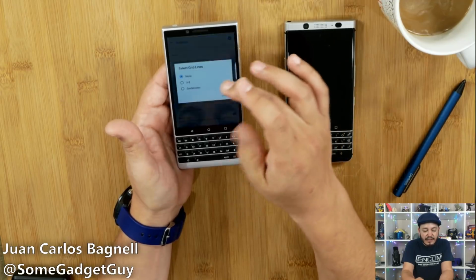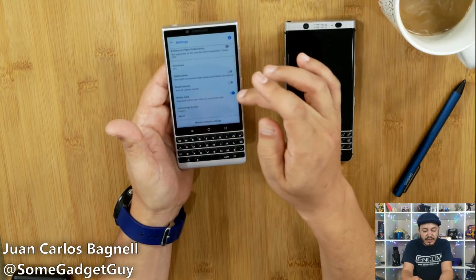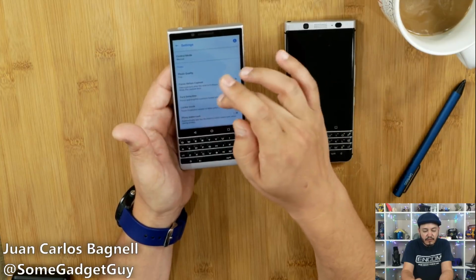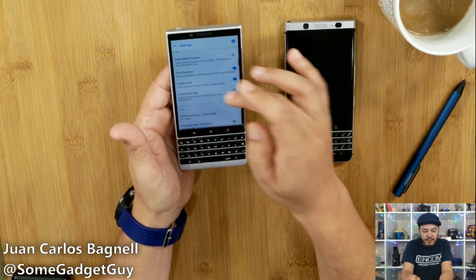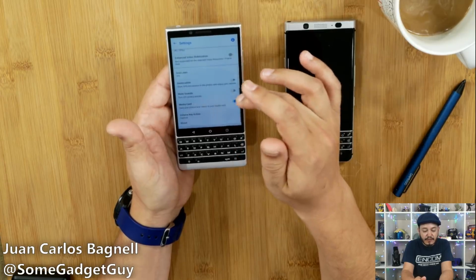Grid lines, I like my 3x3. Geolocation, I definitely want that off. Definitely mute sounds. It does not look like photo quality is set to fine. Yeah, I definitely want fine. I don't want focus before capture. That's always a pain in the ass. A right pain in the ass.